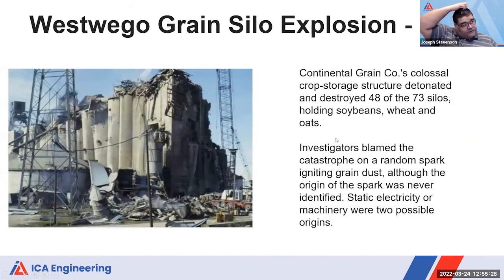And then the next was the Westo grain silo explosion, 1977. This was actually created by a spark igniting grain dust. It's possible it was static electricity, in which case systems similar to what Peter was describing would have worked. Peter was talking about ones for vapors, but there are similar systems for dust and powders. And so having that kind of setup could have prevented this accident.